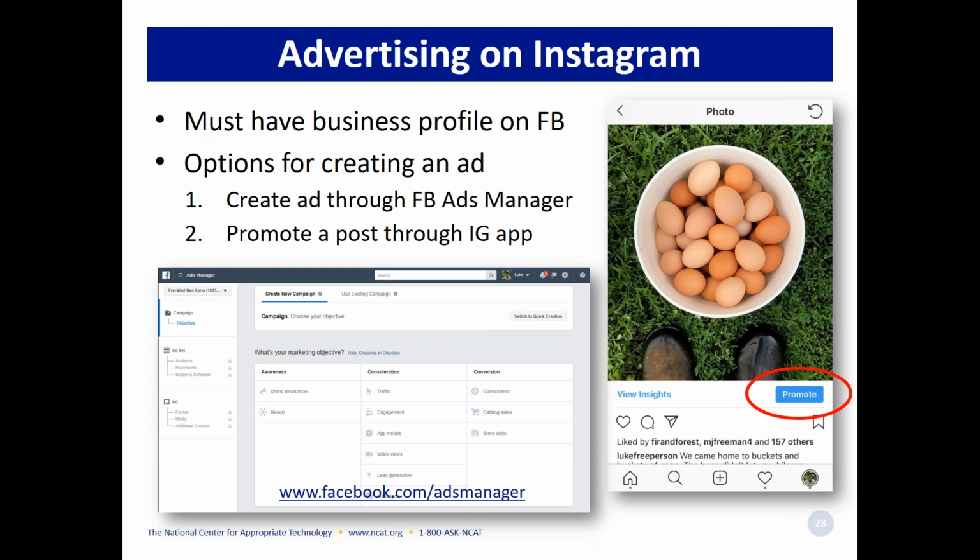Another option is to promote a post through the Instagram app, and this is by far the easiest option. If you're wanting to get started spending a little bit of money on marketing on Instagram, I would suggest you start with promoting a post. The way you do that is you choose a post that you've already posted on your Instagram feed, and with the business profile, there's going to be a little blue button under that image that says promote. So you'll just click on that button. Next slide.